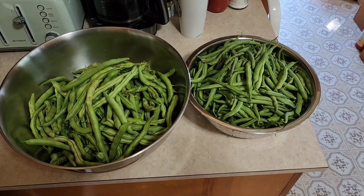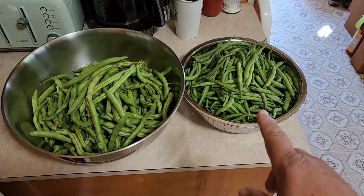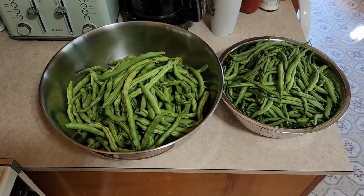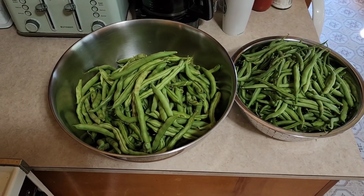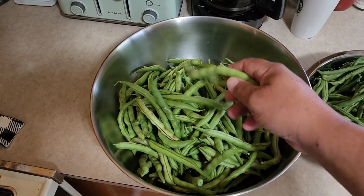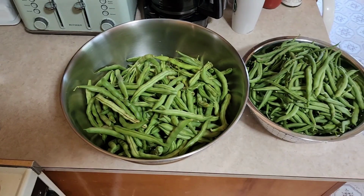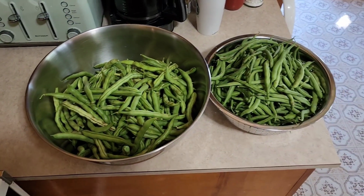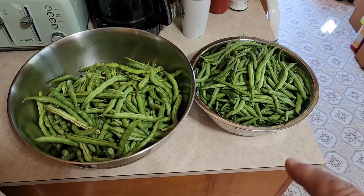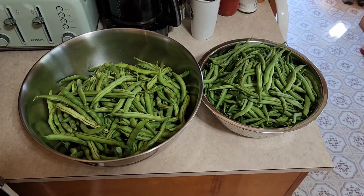All right, we got them sorted. We probably were able to keep about a third of what we picked. All of these ones that were just way too past being a decent green bean are going to go to the chickens, and they can enjoy those. They will not get wasted. So we'll wash these up and we'll get prepared to process them.